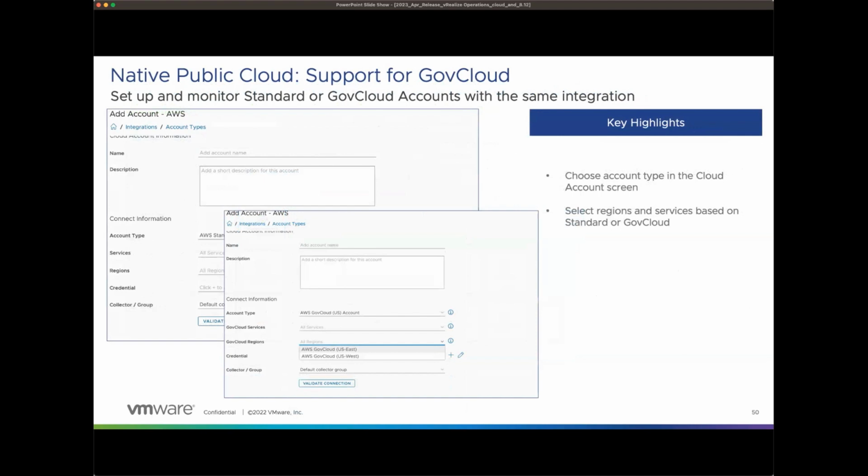Yes. So we already had support for AWS GovCloud in the previous releases, but the services or regions that were specific to GovCloud were all listed within the same dropdown. So we have introduced an enhancement where, as you can see, there is a new section called the GovCloud regions, the account type, where you can select whether you want to set up a commercial account or a GovCloud account.